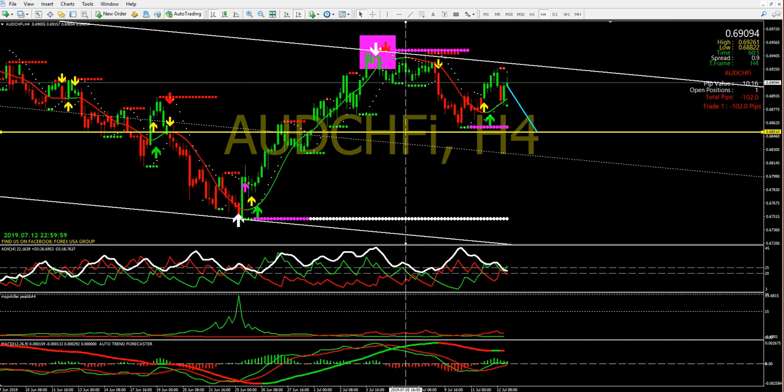ADX strong confirmation. It shows up right here. See here, let me highlight it so you can see it. It shows a little bit late. But look at the triple arrow. Triple arrow is a beast. I think it's the best system there is here on the Forex market.